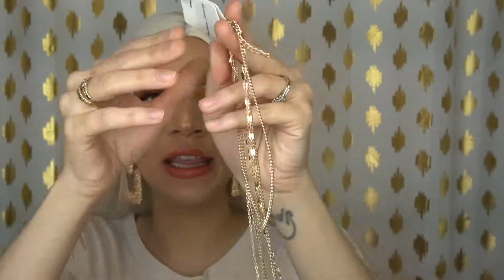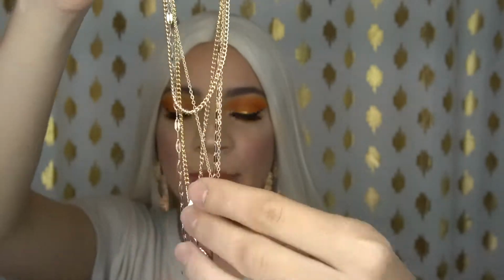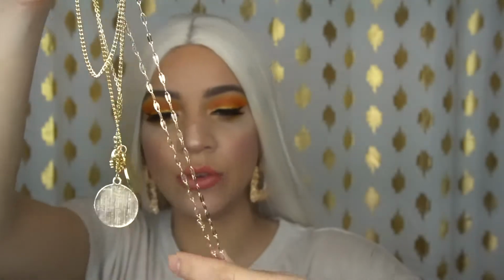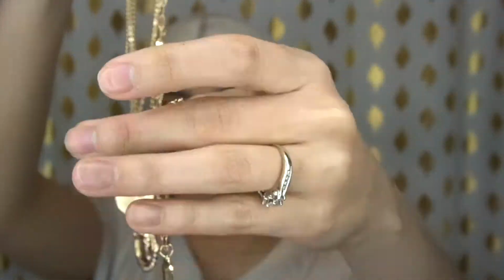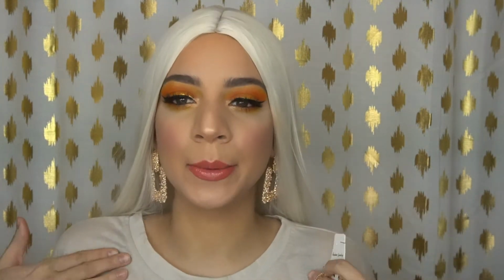The next thing I got was this 5-piece chain, and literally I got this for $1 something. I think it was $1.70 or something like that. And you have your medallions here, and then you have this little rectangular one that's a bit longer. So this will look cute when you have an open shirt, if you wear a tank top and you want to accessorize, or you're wearing a nice spaghetti dress or things like that in the summer.